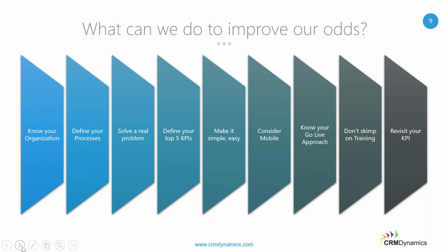What's in it for me? Solve a real problem that exists currently in your day-to-day lives. Define your top 5 KPIs and then build reports on them. So now that you know all the problems and have decided to implement a CRM system, write those down. Write down your 5 to 6 top key performance indicators that you're trying to improve by implementing the system.